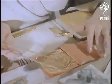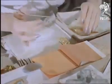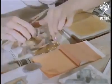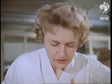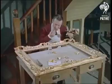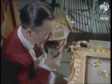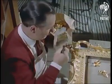The finished leaf is cut into 3½-inch squares, not by knife, because the gold in this stage would stick to steel, but by sharpened bamboo. The leaf is now ready for use. Outdoors on landmarks like the cross on the dome of St. Paul's and the gates of Buckingham Palace, and inside in such arts as gilding picture frames.